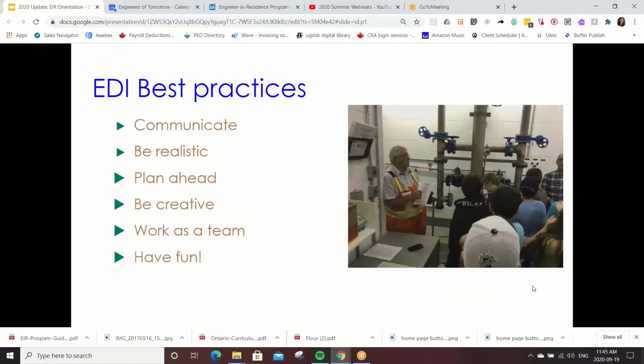And then just a couple of EDI best practices. Again, I highly suggest you go and check out the Diverse and Inclusive Messaging webinar to get the details on this, but here's some high-level stuff. Obviously, communication is key, especially in these virtual environments we're working in. We can't communicate enough, I would say. Be realistic. A lot of times we take on more than we can chew, overcommit, and have unrealistic expectations, maybe expecting everything to go perfectly and smoothly, and like I already told you, it's not. So just be realistic, but do your best to plan ahead.